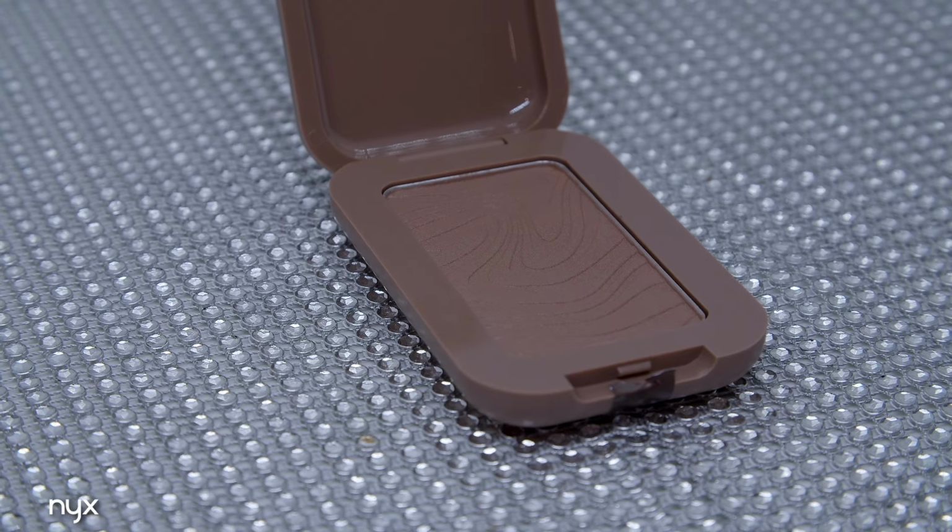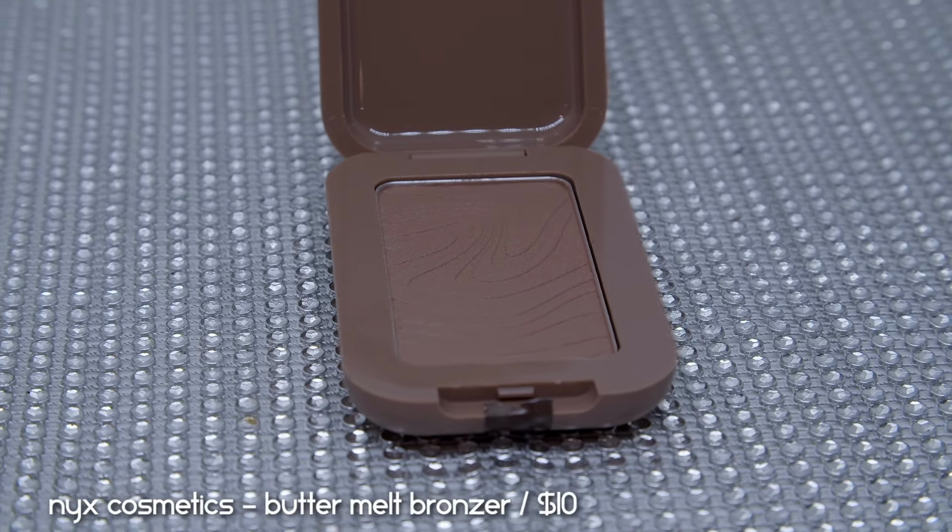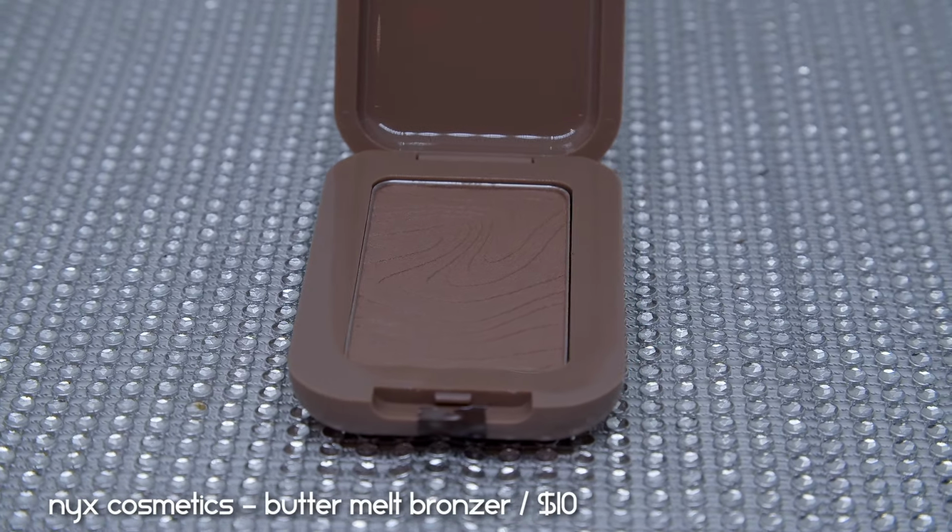All right, my makeup is all set. So although I did use the cream bronzer, which still shows up, I kind of still want to use a powder bronzer. So that's the next thing that we are going to be moving on to. And this is not necessarily a brand new release, but it's still pretty new. And it's the newest bronzer that I have in my collection. And this is by NYX, and it's the Butter Melt bronzer, and this retails for $10.